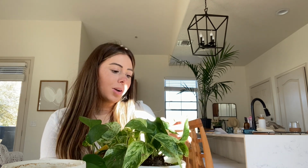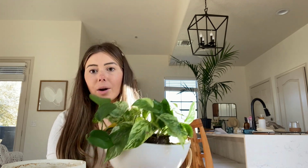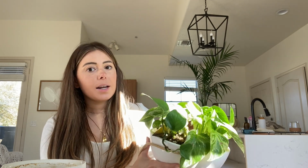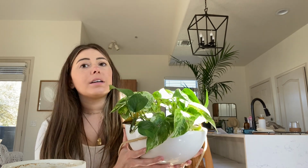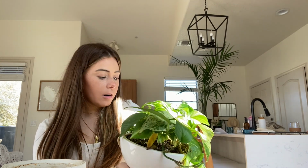I thought pothos really liked the humidity of showers, but it is not thriving in our bathroom. Anytime I bring it out here and let it sunbathe a little bit, it gets way more happy. So yeah, I might need to find a different place to hang this one so it'll be happier.